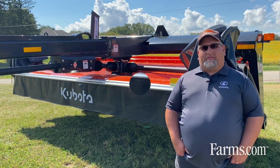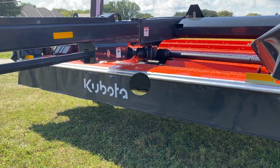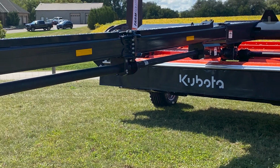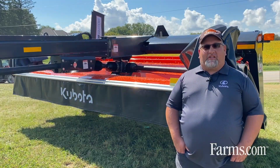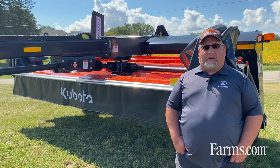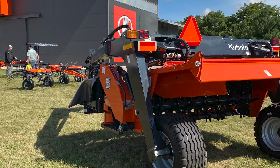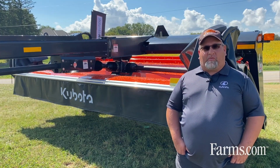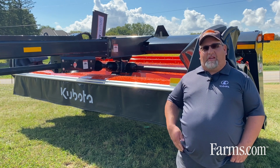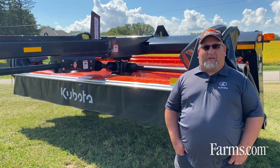Today I have the DMC8547 behind us. This is Kubota's to date largest center pivot trailed disc mower conditioner. This adds to the line, adding 2 new units to our line of 3 existing models, which is the 8532, 8536, and 8540. 3.2 meter working width, 3.6 meter working width, 4 meter working width, and now 4.7. In layman's terms, 16 feet is what we can mow with now.